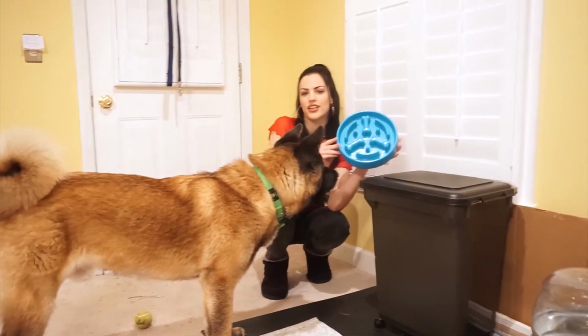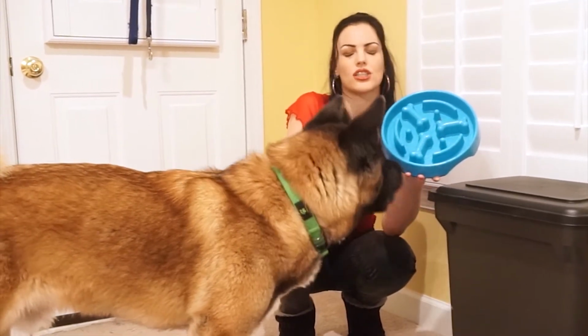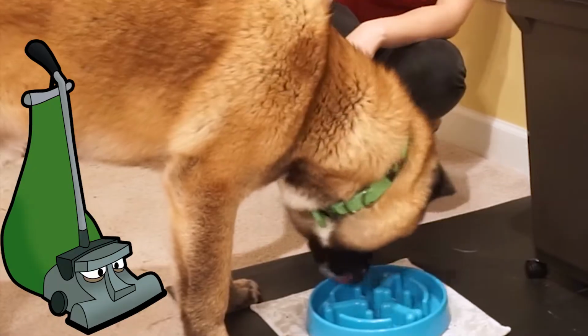As you can see, we have kind of an interesting design here with the bowl. This is specifically designed to help dogs to eat slower. It's really good for dogs who just kind of inhale all of their food like a vacuum, because one thing that can cause bloat, a very serious condition, is eating too fast.